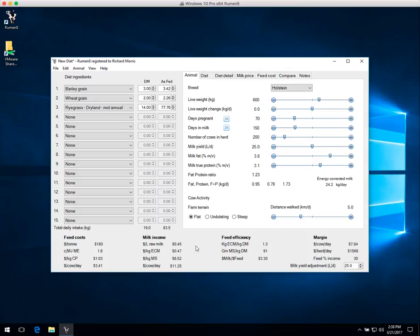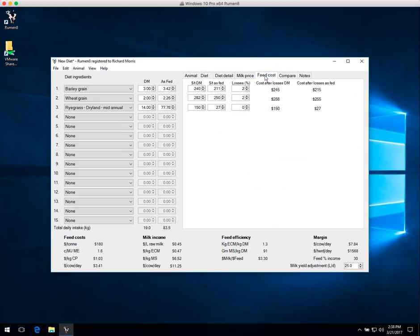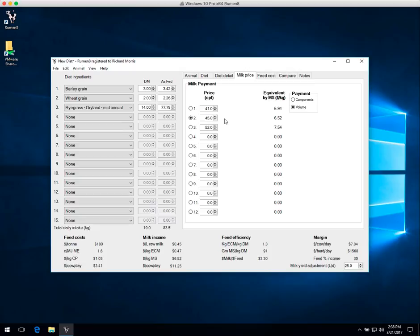So once you've got your diet in, it's a good idea to just go to the feed cost tab, run your eye over the values here and make sure that they're all up to date, and just double check that the milk payment is set to the correct price.